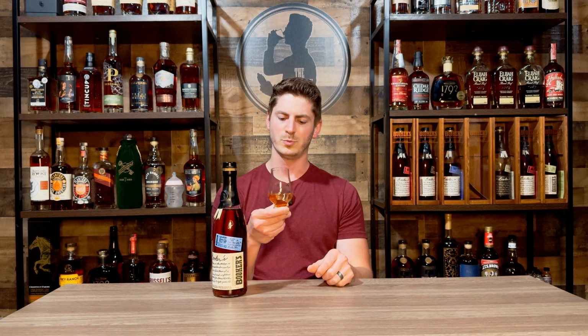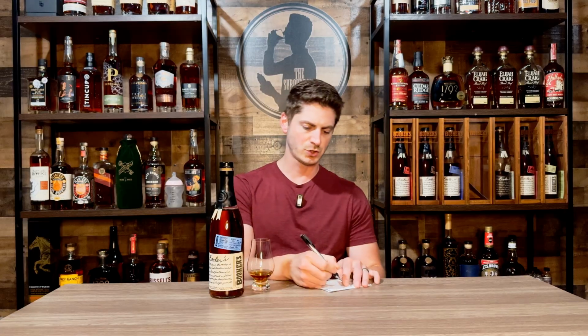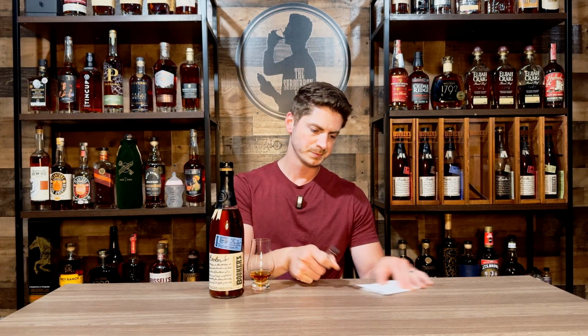So Booker's batches do vary quite a bit in flavor, but they do have similar undertones overall. Having a hard time pulling out anything too distinct on this one. It's not a bad nose, it's just rather plain. Just some vanilla, yeah, very vanilla, and a little bit of sweet oak. Yeah, nothing too crazy. So on the nose, I'll give it a 3.5. Not a super strong start, but not awful.